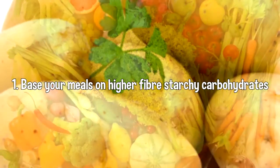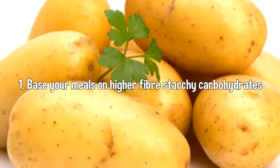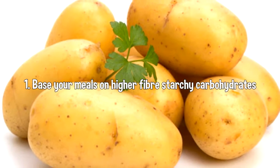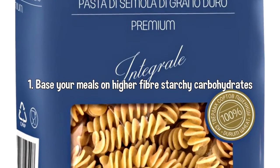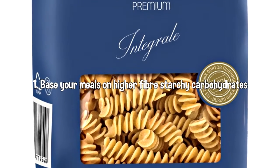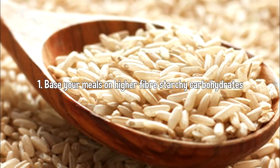Number 1. Base your meals on higher fiber starchy carbohydrates. Starchy carbohydrates should make up just over a third of the food you eat. They include potatoes, bread, rice, pasta and cereals. Choose higher fiber or whole grain varieties, such as whole wheat pasta, brown rice or potatoes with their skins on. They contain more fiber than white or refined starchy carbohydrates and can help you feel full for longer. Try to include at least one starchy food with each main meal.